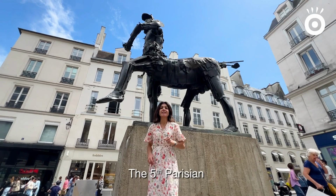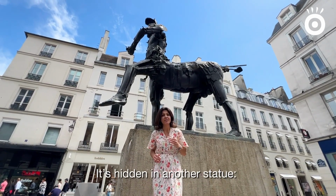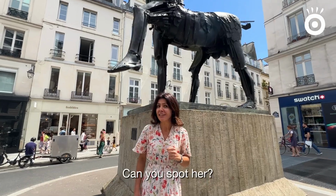The fifth Parisian Statue of Liberty is the most difficult to find. It's hidden in another statue, the Centaur, by the French sculptor César. Can you spot her?